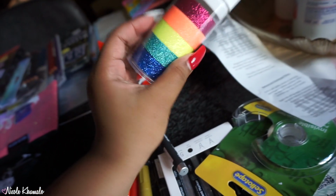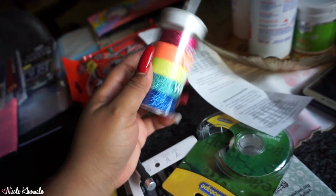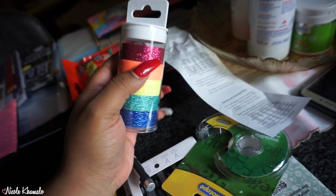My sister got this visual jotter, which is basically a visual diary, but not a hardcover. I got these tapes. These are basically sellotape, but they're glitter ones and they're so pretty. I love this pink one, but I could totally use those.